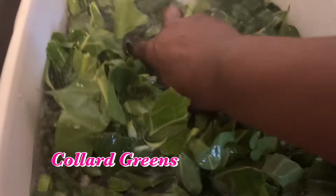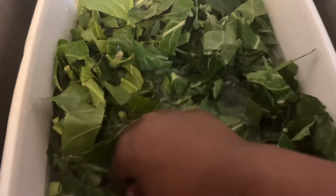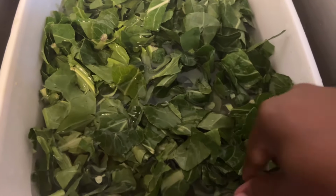Okay, y'all, so right now I am washing my collard greens. Even though I bought the bag kind, yes, I'm still washing it. And as you can see, it has a lot of stems in it. So I'm taking out the stems because who wants to eat that?